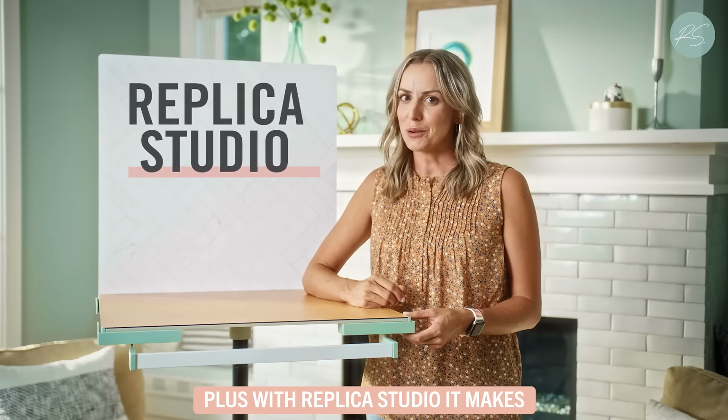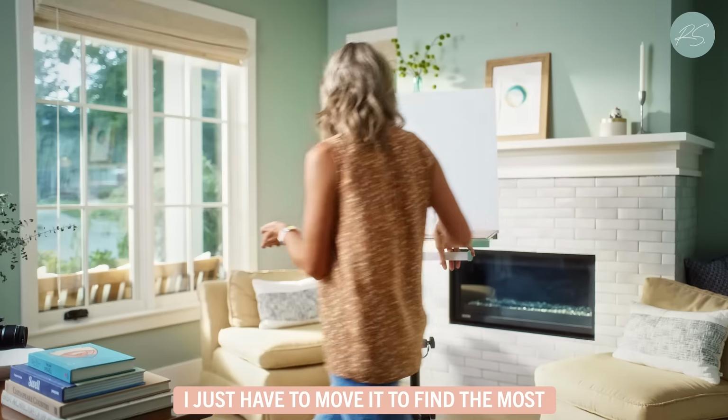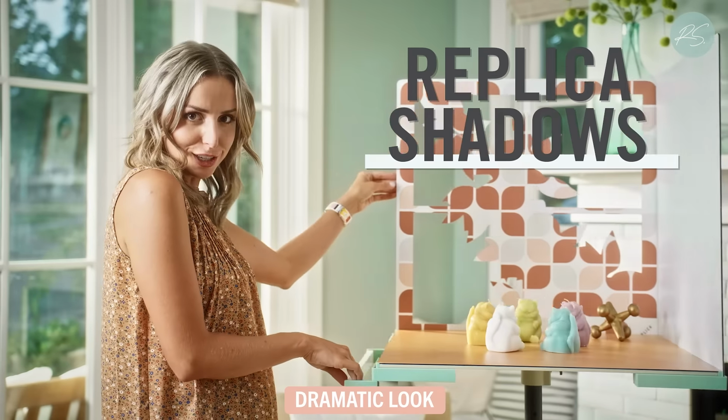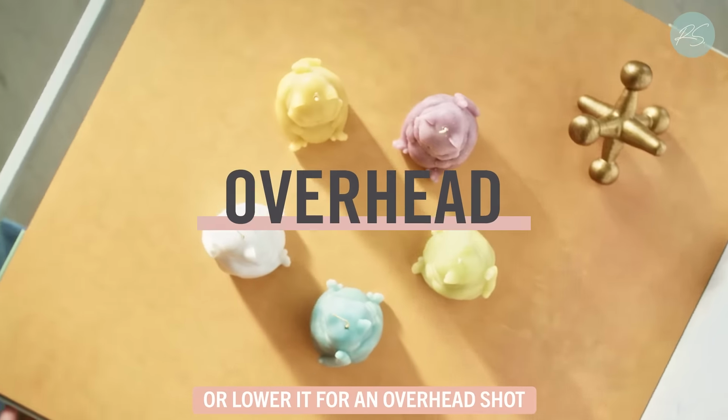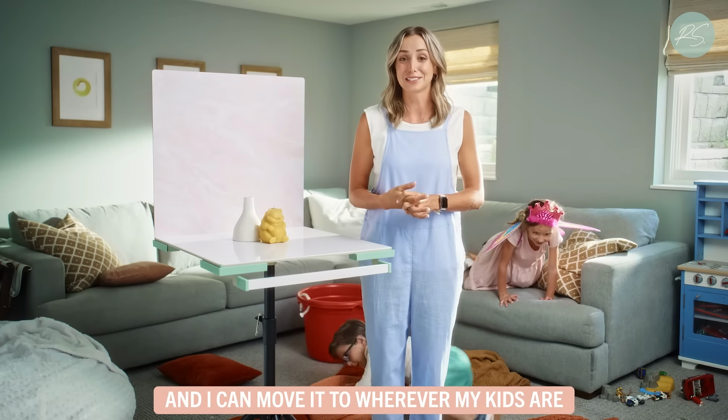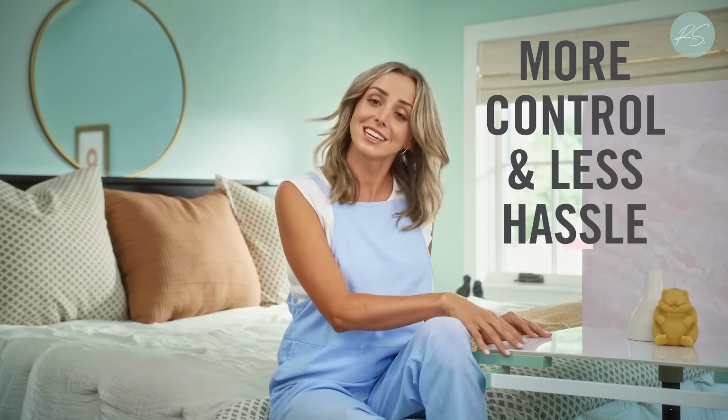Plus, with Replica Studio, it makes adjustability even easier. I just have to move it to find the most natural light. You can add Replica Shadow for a more dramatic look, or lower it for an overhead shot. Done. Boom. Just saved an hour or two. And I can move it to wherever my kids are. Or wherever they are not. Replica Studio gives me more control and less hassle.